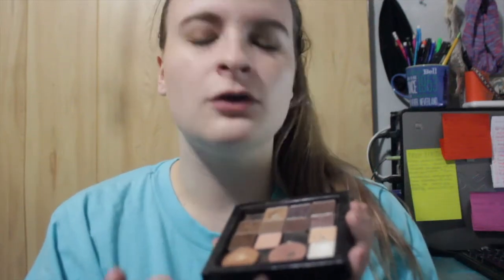And the Coastal Scents doesn't upset me that much. I like having that pink shade there. But with the next palette, I might be either using that pink shade more or less.